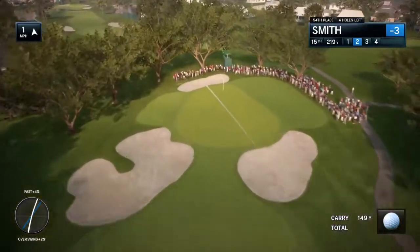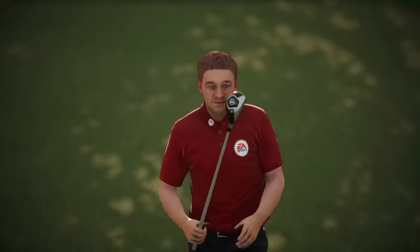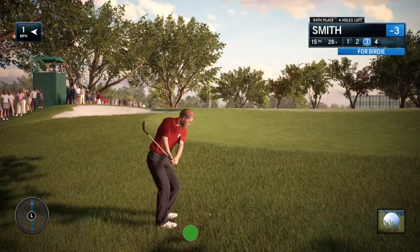Uh-oh. Frank, this one's going too far left, it looks like. Yeah, it was fine there for a while, but if it keeps going left, it's doomed. Ball sitting down here in the rough. He's digging in.